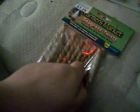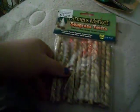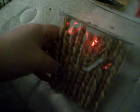The next thing that I got is the Farmer's Market Seagrass Twists. These have always been a good hit in my house. If the rabbits and guinea pigs decide they don't want to eat it after a while, because I won't ever leave these in their cage longer than 3 days at a time, because if they get pee or poos on them, it just gets really gunky. So I don't let it get that dirty, but before it does, I throw it in the gerbil's cage and they chew it right up. I make sure that it hasn't been peed on or anything like that, but after 3 days it goes into the gerbil's cage.